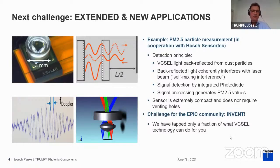And it just, for the purpose of this meeting, is an example of where, from a very unexpected angle, we got a new application, which hopefully will eventually be a broad scale applied sensor that you can find everywhere where you take care about the environmental quality of your air. So that brings me to the last sentence. So the challenge for the EPIC community is really invent, invent, invent. Come up with new inventions, come up with new applications, because I believe that we have tapped only a fraction of what VCSELs can do for all of us.